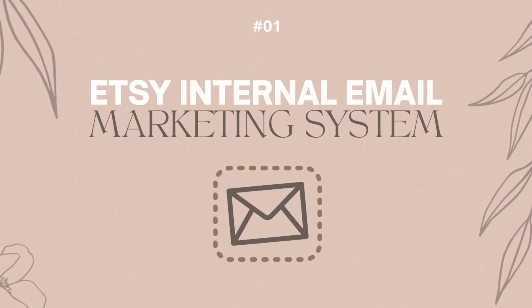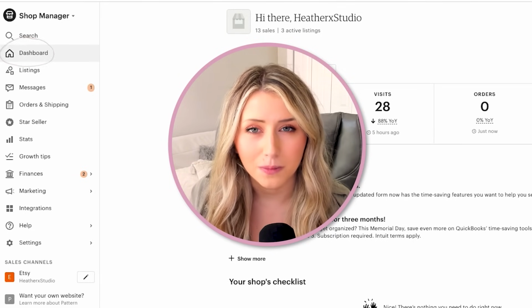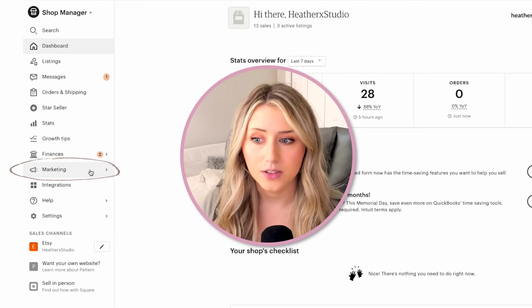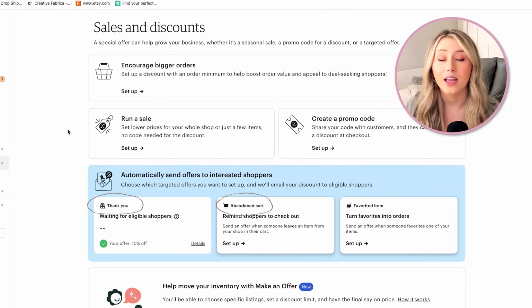So the first feature that you should turn on is the Etsy internal email marketing system. Now, when I say this, you're going to be looking on your shop manager dashboard being like, Heather, this is nowhere to be found. And the reason why it's nowhere to be found is because Etsy actually doesn't give us access to their internal email marketing, and there is no email marketing that we can use on Etsy besides using their marketing area. So if you go to marketing, then you go to sales and discounts. When you turn on the thank you, abandoned cart, and favorited item coupons in that marketing section on your Etsy shop, this will start using and utilizing the internal email marketing system that Etsy has.